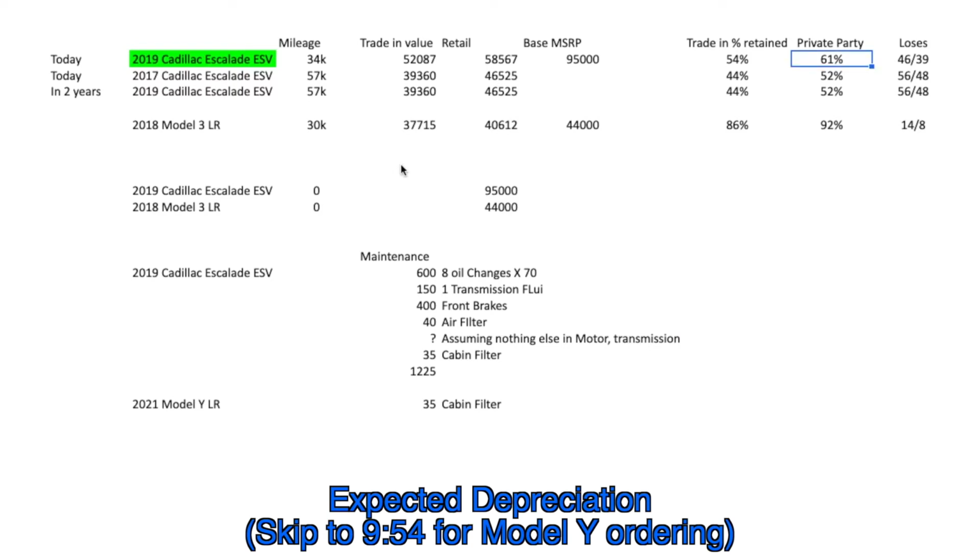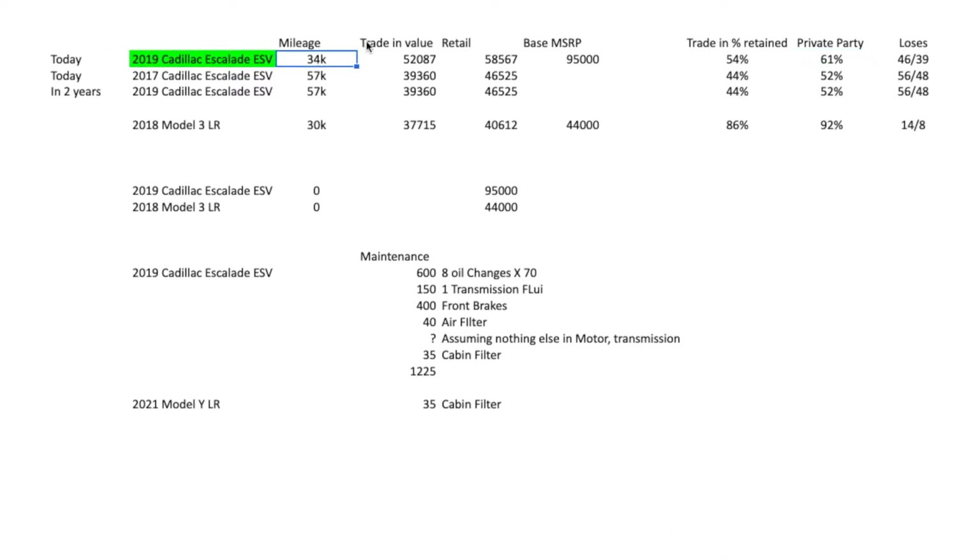Okay, here's a quick overview of the depreciation. On a Cadillac Escalade for today, that has 34,000 miles on it. This is a premium luxury model. The trade-in value is $52,000. That is through Kelley Blue Book, not a precise measurement. The private party sale will net you somewhere around $58,500. This is based off a base MSRP of $95,000. That is what this model with the premium luxury package cost when it was new, give or take.